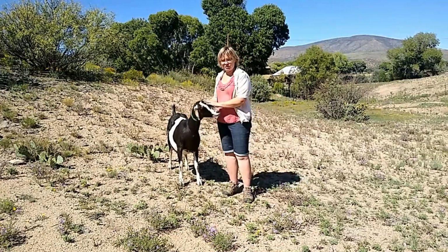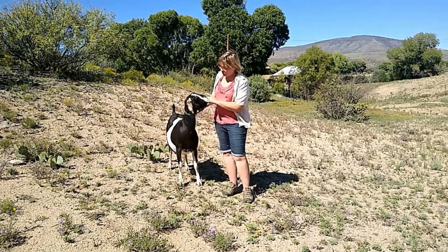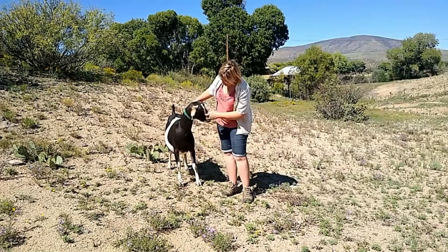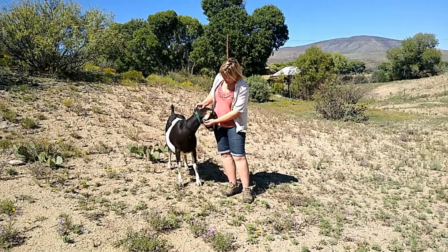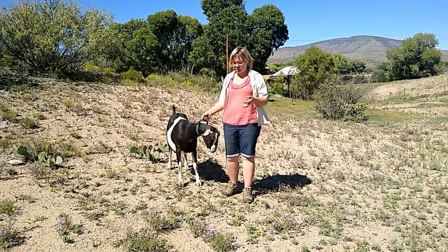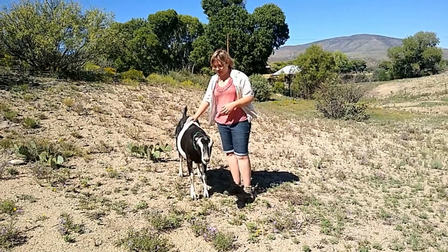We're here with Daydream. She is a 5-year-old La Mancha doe. La Manchas have the short ears and they can be any color, unlike some of the other breeds. She also has these cute little wattles. They're just an extra skin, more decorative than anything. And she is our herd queen. So the herd queen is the doe that's in charge, and she is very curious and very social.